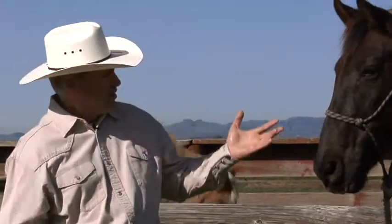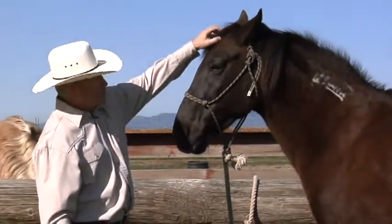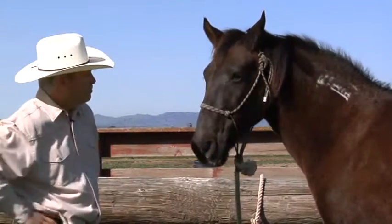Today we're going to talk about what is a Mustang horse. This is my Mustang. His name's Tanner. He's about 17 years old. He was caught in Nevada. He was caught by helicopter.